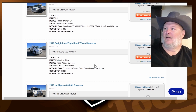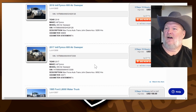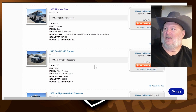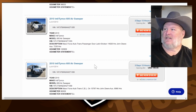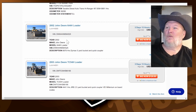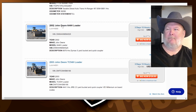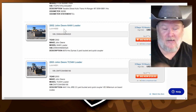Hey, come on. Oh, look, we got some big Freightliners. Look at that. $100 there. Also, there's the Thomas bus. Boy, my wife is going to lose it if we get that thing. Here we go. There's a front end loader for $100. If I had a place to park that, oh wait, I do. How would I get it back to Montana? I don't know. Anyway, I'll put a link down below.